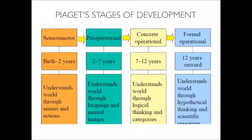If we hypothesize that these functions are a feature of Piaget's stages, we should be able to verify our hypothesis through practical experiments. And this is what we've done in the following slides.